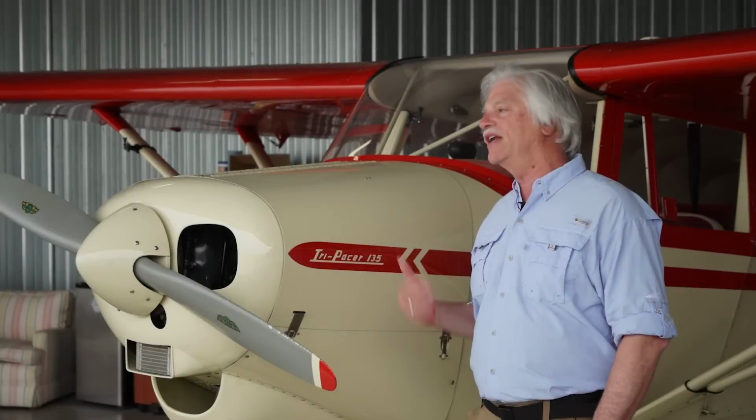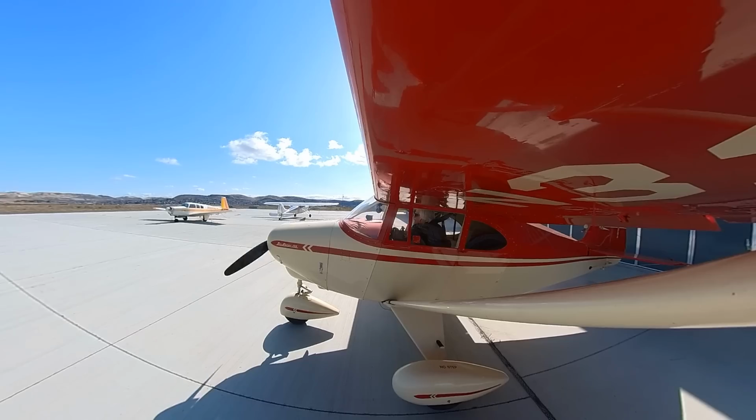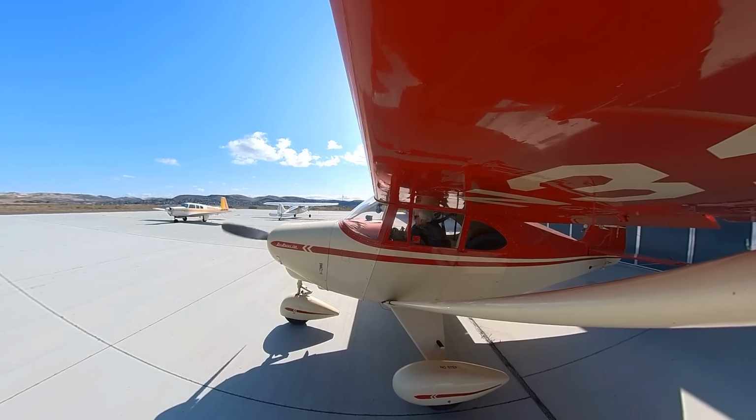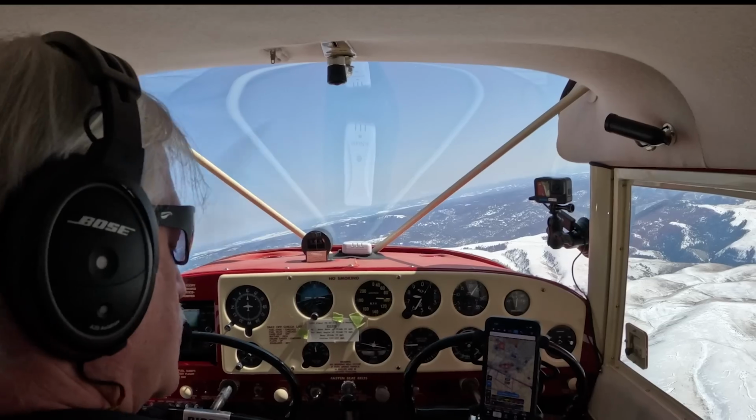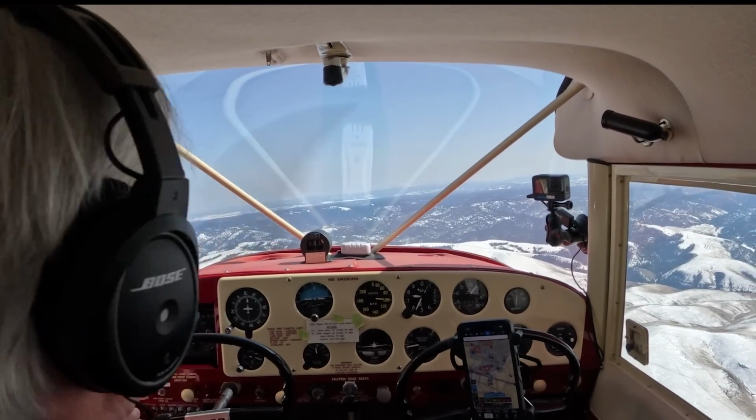Actually, I wasn't looking for a Tri-Pacer at all. I'm a previous aircraft owner. I had an Air Coupe, a couple of Mooneys. The airplane was on the other side of the country, in Hood River, Oregon, and there were mountains and evergreens and snow as far as the eye could see. I was thinking, what have I gotten myself into?